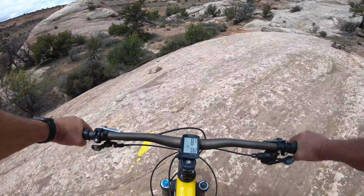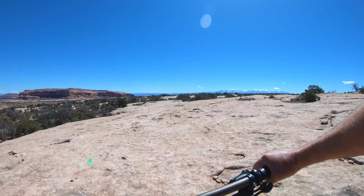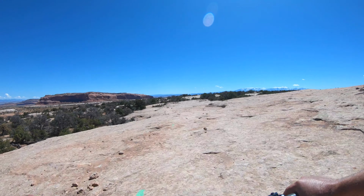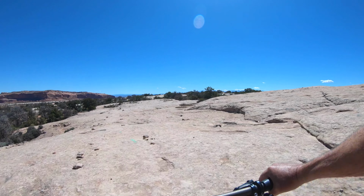Big Lonely is great fun if you go clockwise. If you go counterclockwise, you have to climb a lot, and it's a lot more fun going down. There's a lot of slick rock descents. Here we've got a gentle descent, and you just keep rolling along here. It's a little bit choppy, but it's pretty nice.